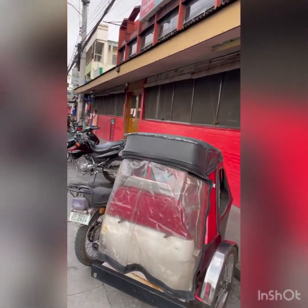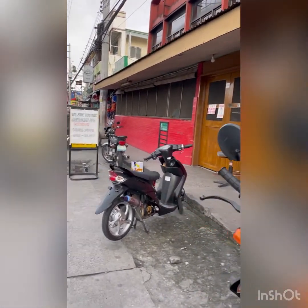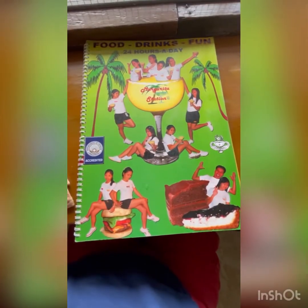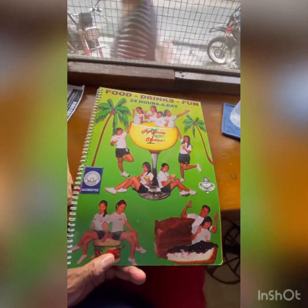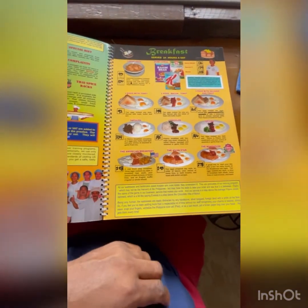So the next time I'll be filming, I'll be inside, sitting at the counter, filming outside the window. Okay, there we go. We're at Margarita Station. And I am shooting with the wide lens. My goodness.